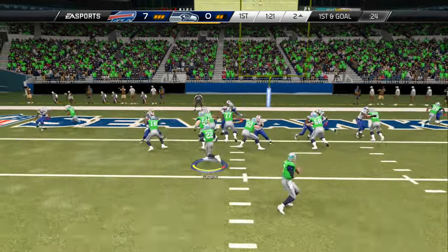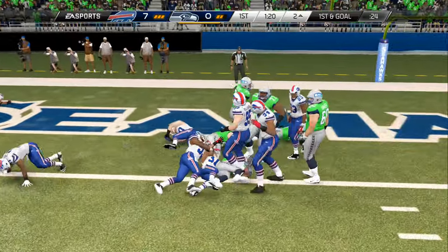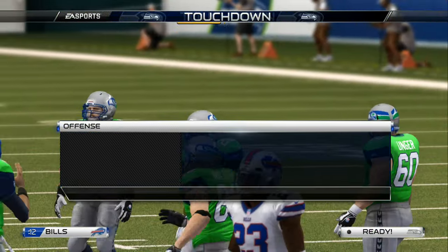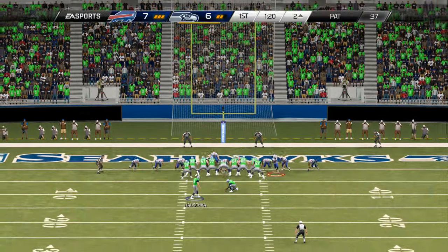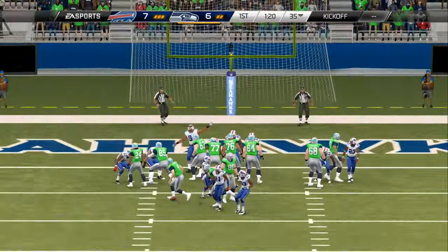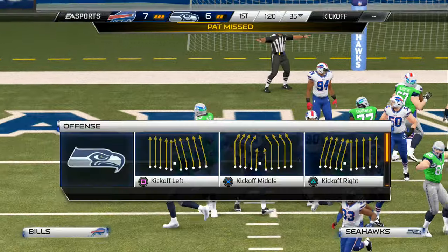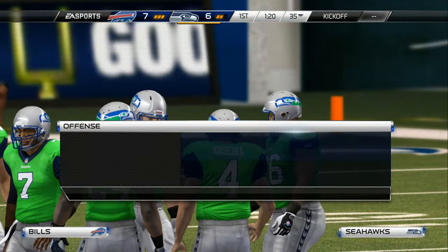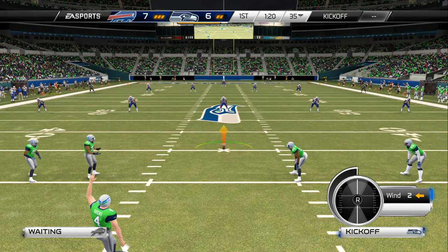First and goal. To the ground here. He's in for the touchdown. That was just an awful job, wasn't it, by the defense? I mean, it's first and goal. Well, you know it's going to be a run, or I think you should be playing run. The defense not ready. They get overpowered, and they give up the running touchdown. The Bills are ready to return the kickoff.